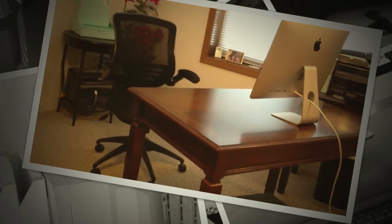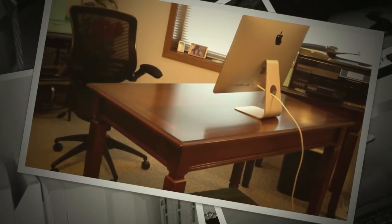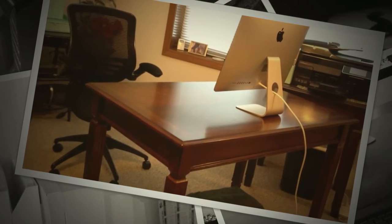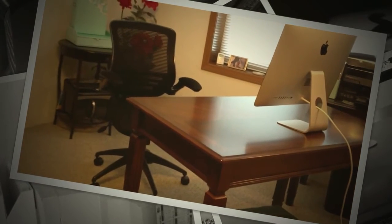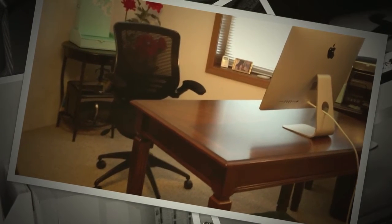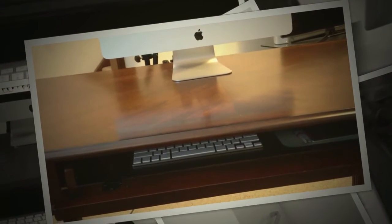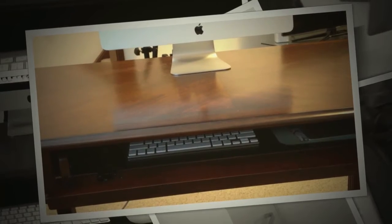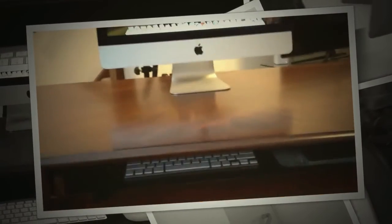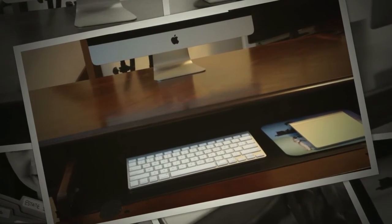So this is my new desk, and it's great because there's a lot of free space to work off of, and it's nice and wide. The only problem is there are no drawers. The only drawer to be found on this desk is actually my keyboard drawer, which pulls out. So you can see there's not much space for storage in this desk.